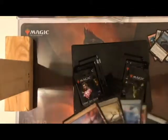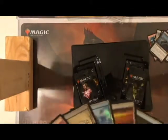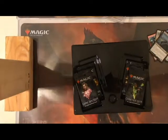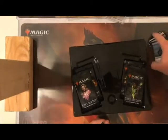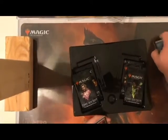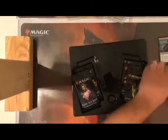Let's go a little lower, maybe even. Just want to make sure you guys can see. They're gorgeous. They're gorgeous cards. Love them. I think the full arts still look better, but still gorgeous cards. I know a lot of Magic players actually don't like foils and foiling, but I think on lands it looks absolutely gorgeous. Go ahead and put these to the side.